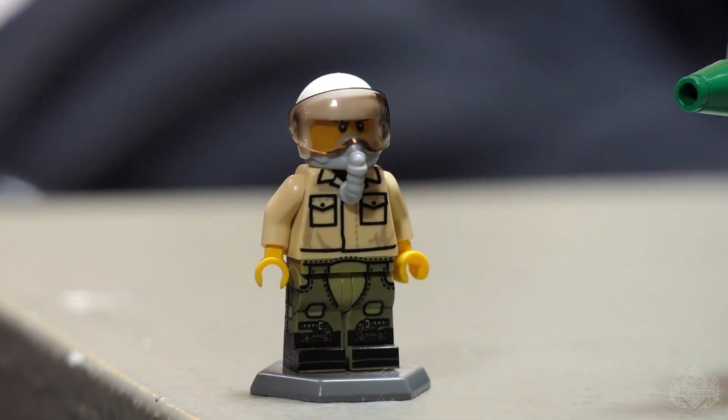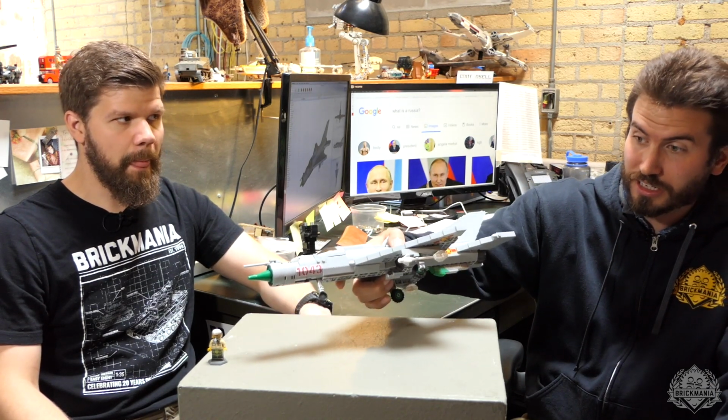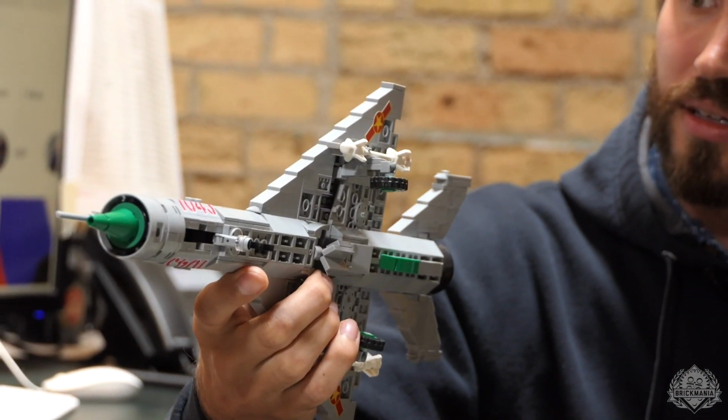Do you want to show off some features of the model, some landing gears? Features of the model: it includes two of the missiles, like I mentioned. It basically looks like a Sidewinder, so I basically just copied my Sidewinder model. In real life, were they roughly the equivalent of the Sidewinder?